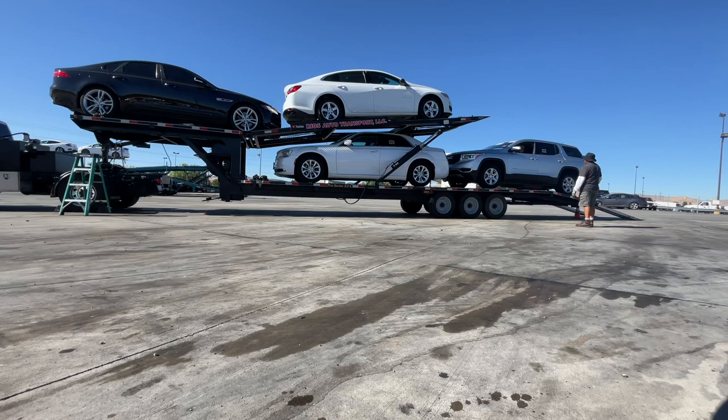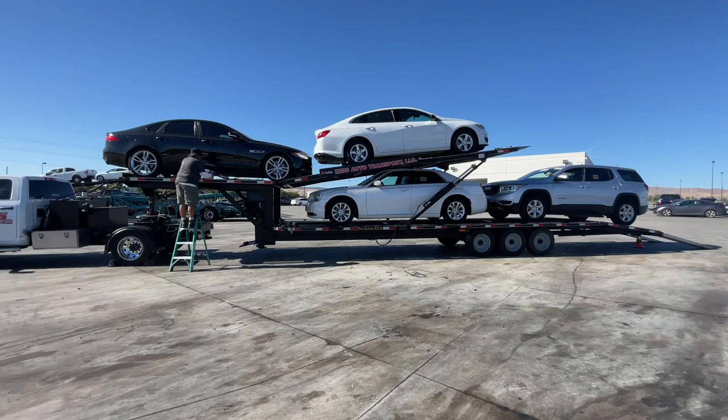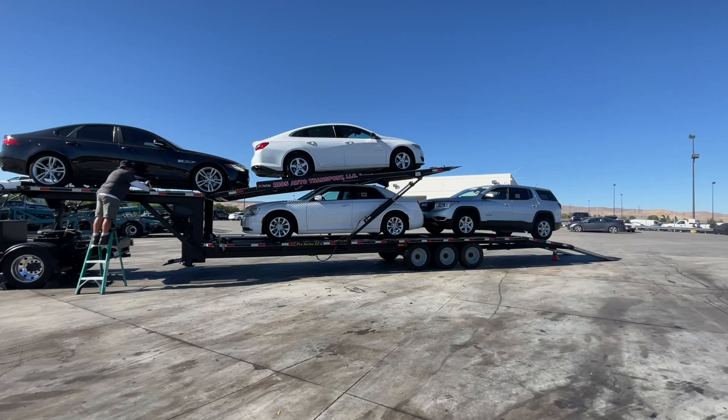All four vehicles are loaded. There's a Jaguar, a Chevy Malibu, a Chrysler 300, and a GMC Arcadia. Now, all four of these will be going to the same dealership in Vallejo.